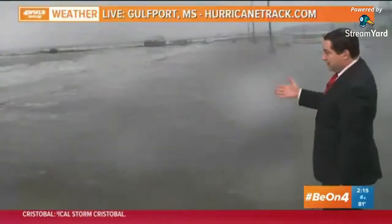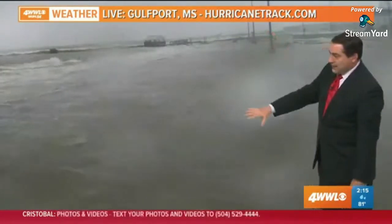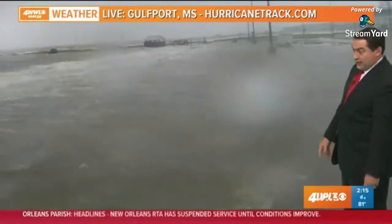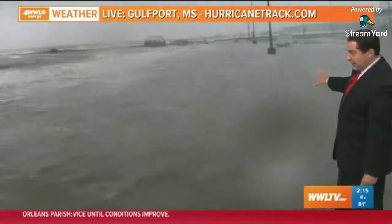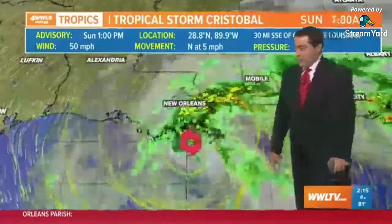Again, live look here in Gulfport, Mississippi. Our camera here at hurricanetrack.com. You can see that flooding surge continues to move on in here, and the water continues to get deeper. Can't even see that seawall anymore as that water has been rising all morning long, and the entire parking lot now is totally washed out here by that water. So we'll continue to watch the latest with Cristobal.